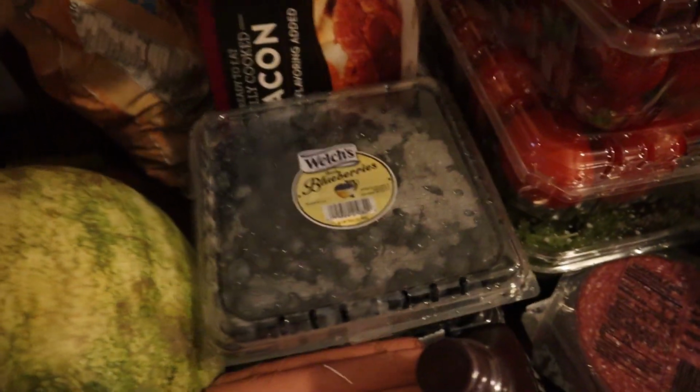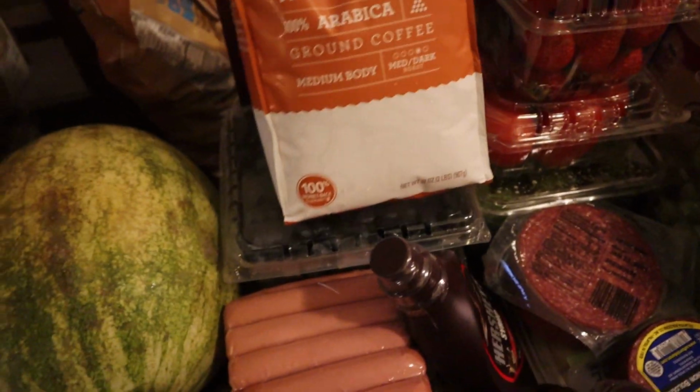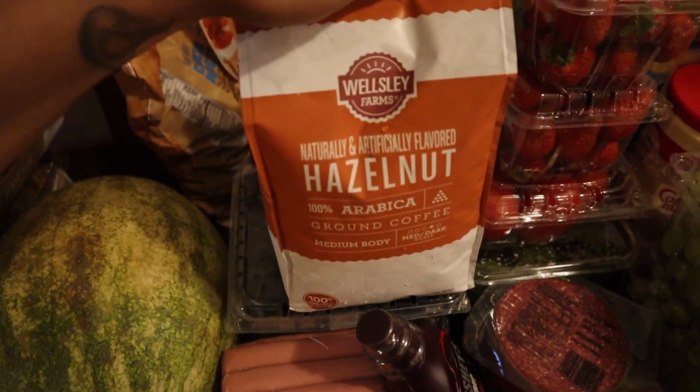snack on it. I got this already made bacon. I decided to grab this hazelnut. Like this? I got this hazelnut coffee.